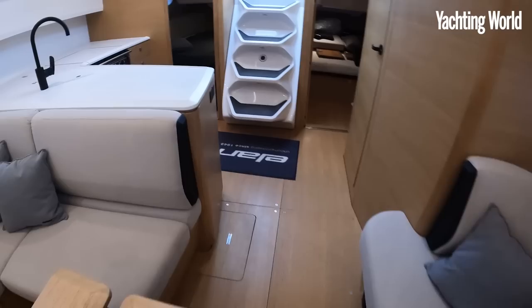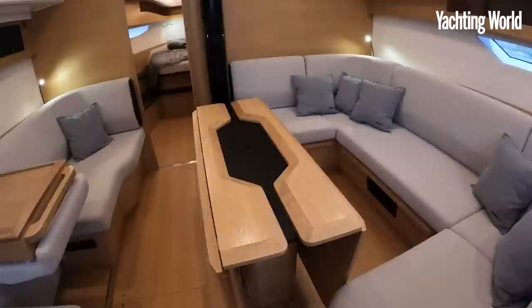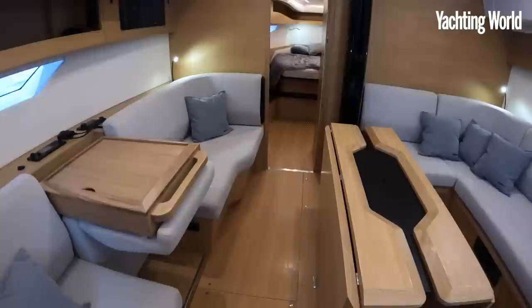And the other thing to mention is Elan do everything in-house. So whether it's this Corian, they're very good at their GRP work and their cabinetry as well. For a production yard, it's good attention to detail and quality of finish.